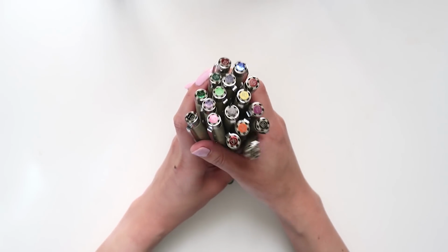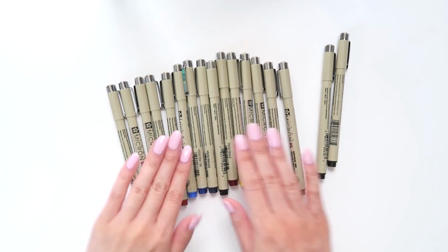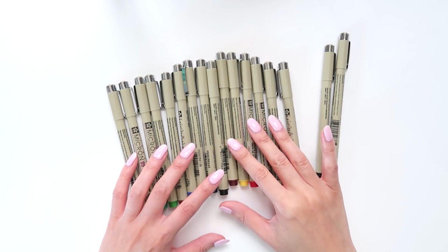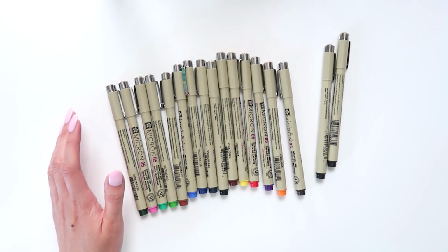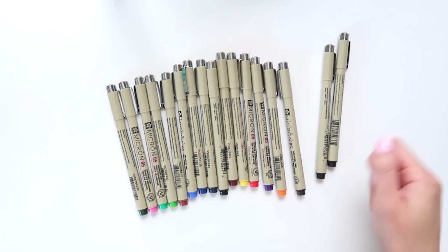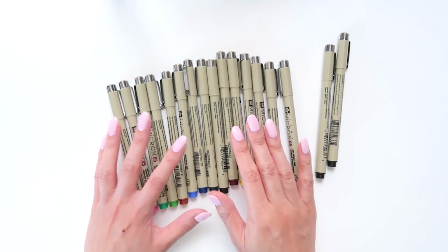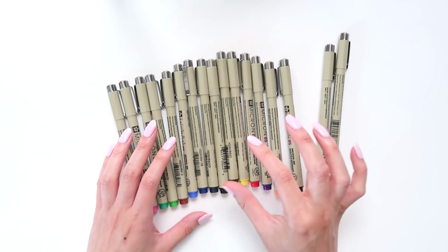I have a bunch of these Sakura Pigma Micron pens. The reason I got so many from this range is that all these pens have archival ink in them, and essentially what that means is that the ink will stay rich and true for ages. It won't fade over time. It's waterproof, which is great for watercoloring. If you want to outline stuff or do some initial sketches, I can do that, and then I can watercolor and it won't bleed the ink, which is really great. I love that it doesn't bleed through paper, it doesn't feather or smear or anything like that, as long as you give it a little bit of time to dry.